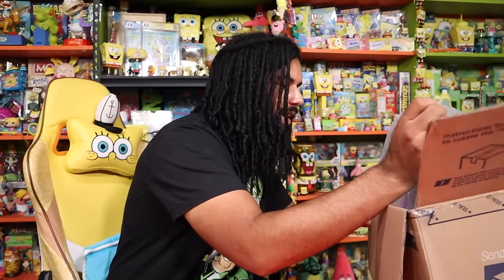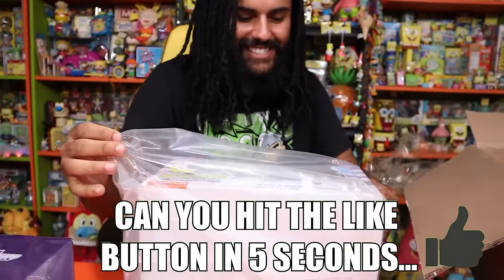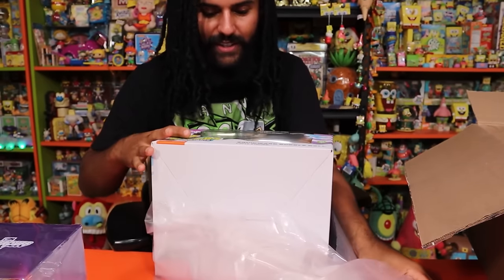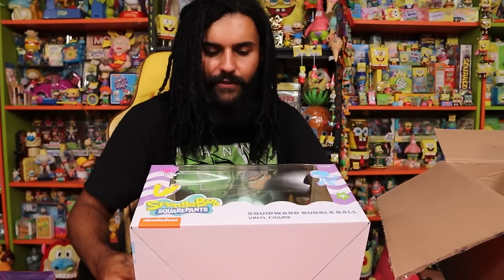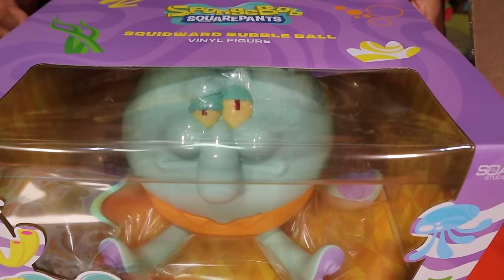Okay, the last item, this thing is wild. We have the Squidward Bubble Ball. What is that? Wait till you see the Squidward. What the heck is this? I have no clue what this is from. I feel like there's maybe an episode reference from where it's from, but either way, it's so freaking sweet. It's like a hyper-inflated Squidward. What the heck? What in the world?